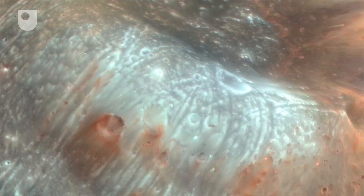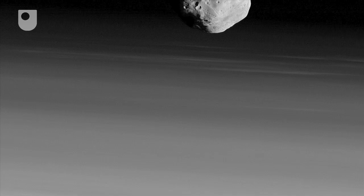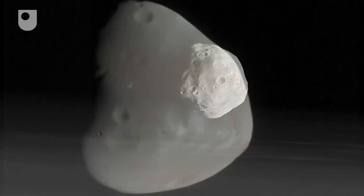Phobos and Deimos are the only two other moons in the inner solar system, aside from Earth's own moon, of course. So in that respect, they're the next accessible moons to study, and perhaps understanding where they came from will help us to learn more about how the solar system itself was put together as a whole.